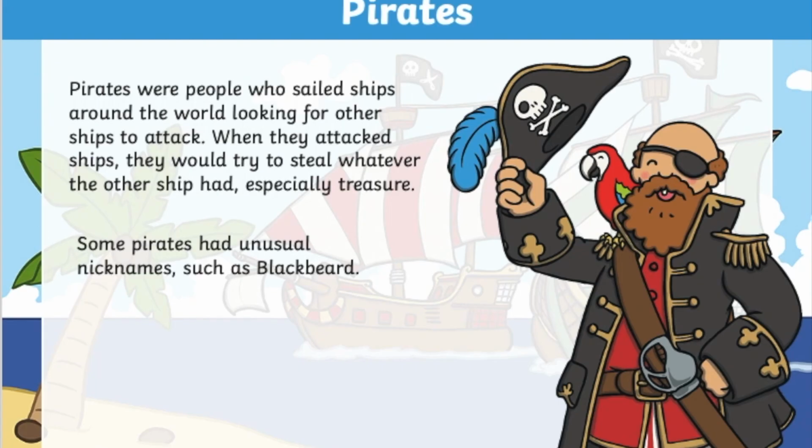So parrots were people who sailed ships around the world looking for other ships to attack. When they attacked ships, they would try to steal whatever the other ship had, especially all of their treasure. Some parrots had really strange nicknames. One very famous parrot was called Blackbeard. And there's a picture of a parrot right there.